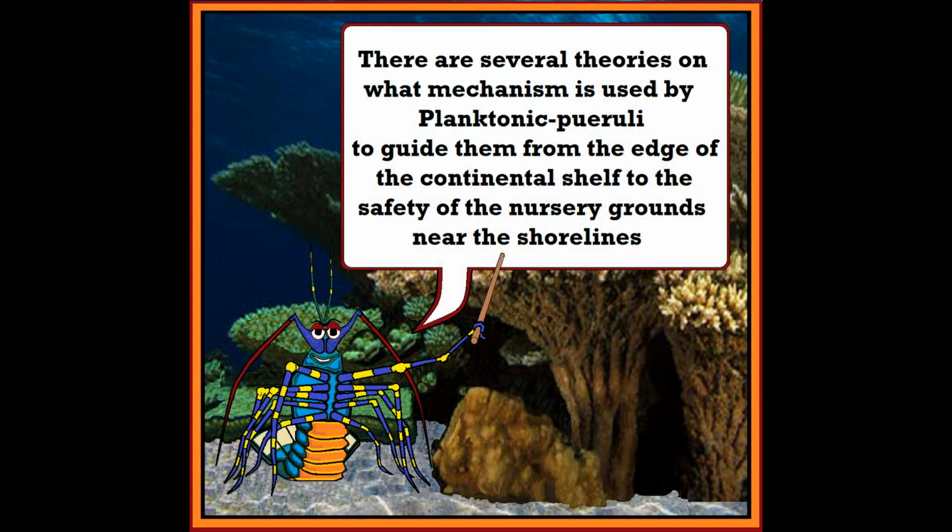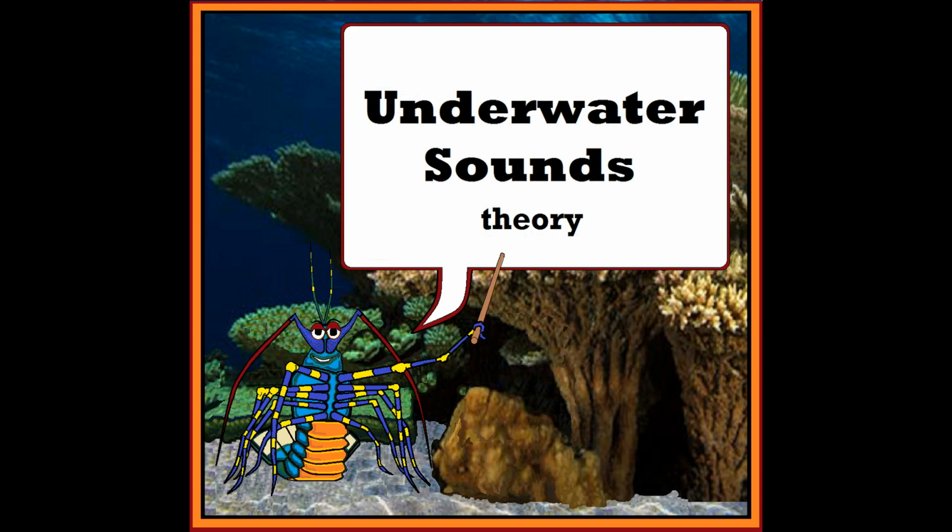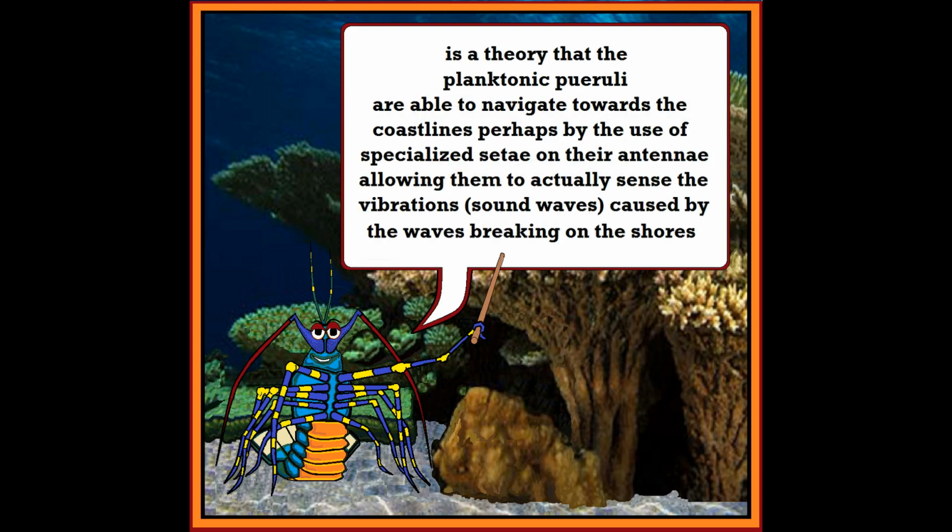There are several theories on what mechanism is used by planktonic puerulus that guide them from the edge of the continental shelf to the safety of the nursery grounds near the shorelines. Underwater sound is a theory that the planktonic puerulus are able to navigate towards the coastlines, perhaps by the use of specialized setae on their antennae, allowing them to actually sense the vibration of sound waves caused by the waves breaking on the shores.